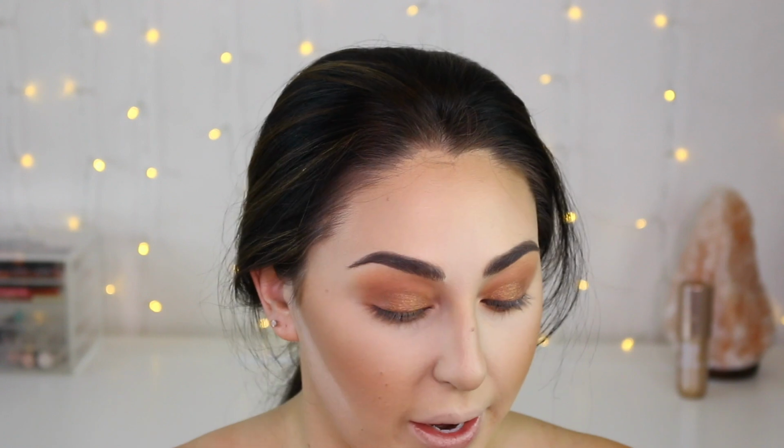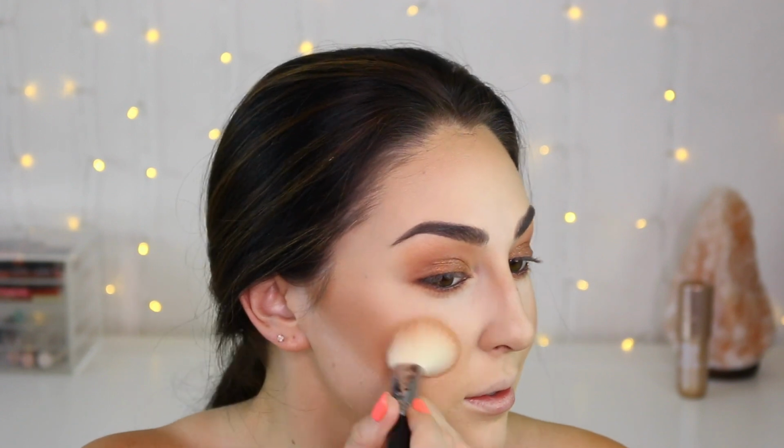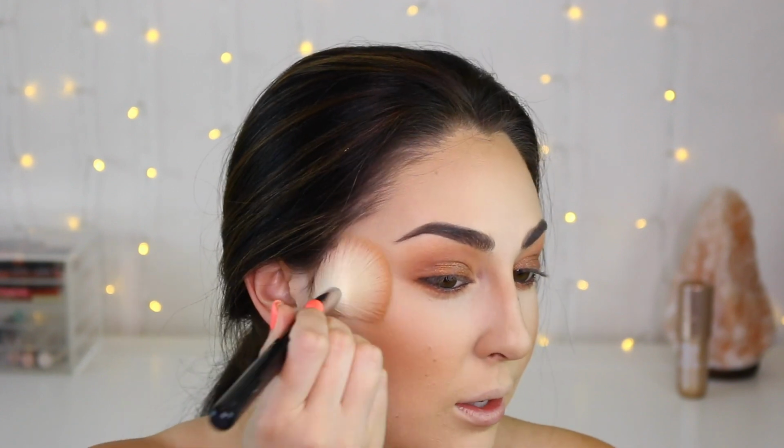This is NARS Madly. Like it's coming up on camera, it's a really pretty muted rosy nude. The reason why I want to use this is because I don't want to do something too crazy, and I just feel like this blush will look really good. Really loving a bright pink blush lately, but since this is more of a bronzy goddess look, I kind of wanted to keep it a little more muted.